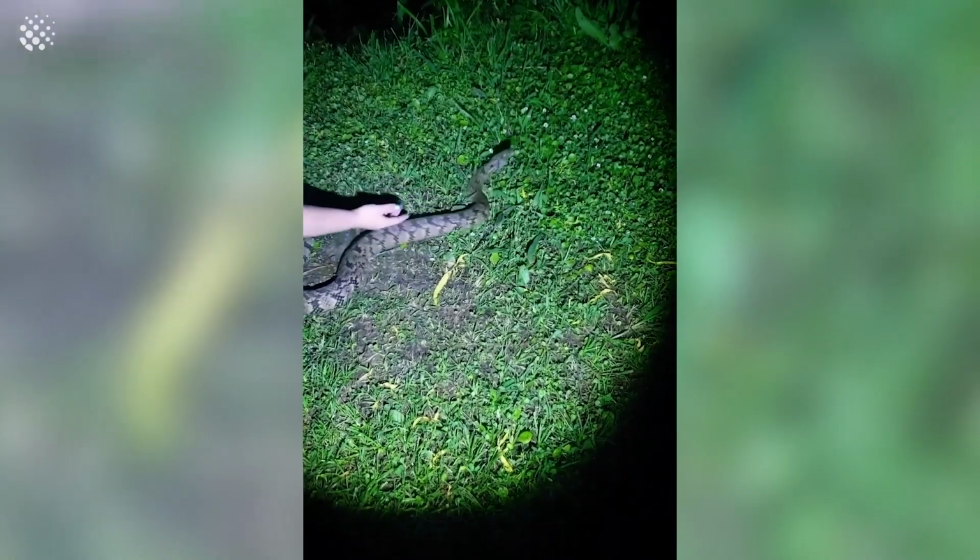You're going the wrong way, though. She doesn't want to leave you, huh? Where are you going? Go back to the water. This is one of the calmest Nerodia I've seen, too. Go on, pretty girl. Gotta go back to wherever she was hanging out. And there she goes.